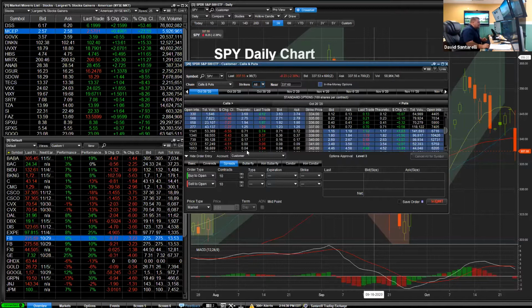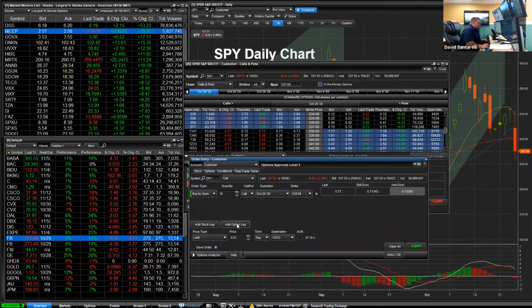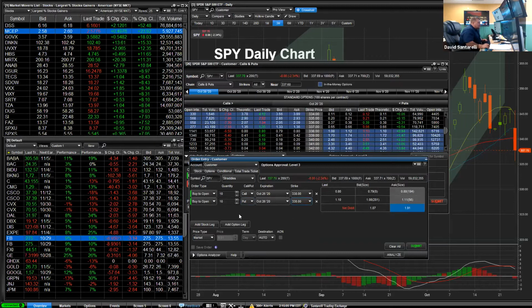And a straddle is simply buying a call and a put for the same strike. So you'd buy to open one call and one put, same expiration date and the same strike price. So if you're buying the call and we're at 337.67, we'll use 338. And then the same thing for the put side here. So what we're doing here, you're buying a call for this week's expiration.